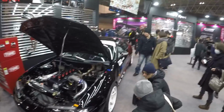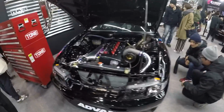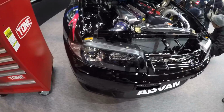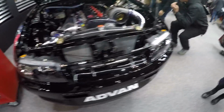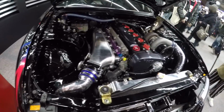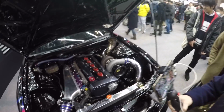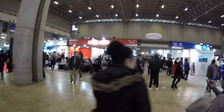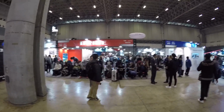We do. We're in the HKS booth now, and just looking at this 33 GTR. God, I love how clear those lenses are on the headlights. A really nice hypertune plenum. Really big T51R. See guys, I wasn't kidding. Everyone just goes to the Bride booth just to take a break.